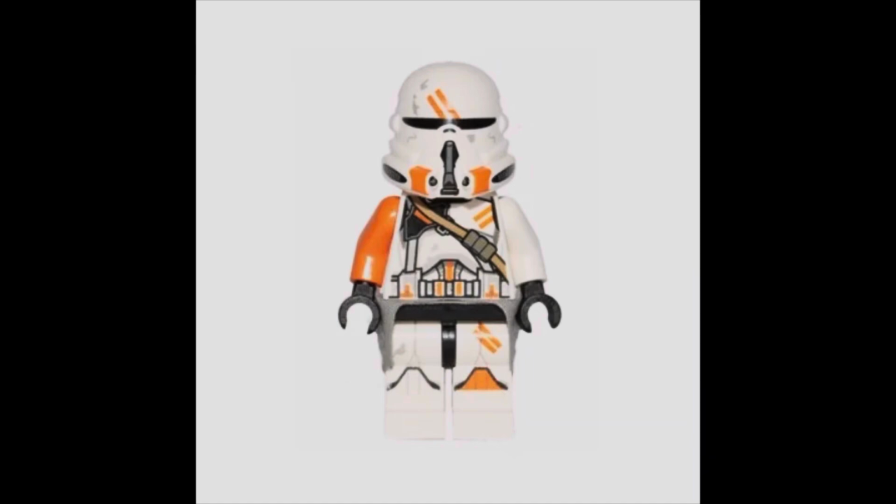Number 3, I have the 212th Airborne Trooper. Just again, another revolutionary clone design. I never could have dreamed that LEGO would do the Airborne Trooper, let alone nail it. Just absolutely nail it from the get-go, and he's still a great trooper and just an amazing figure. Honestly, top 5 clone troopers of all time is the 212th Airborne. They nailed it so well. Such a great clone trooper.